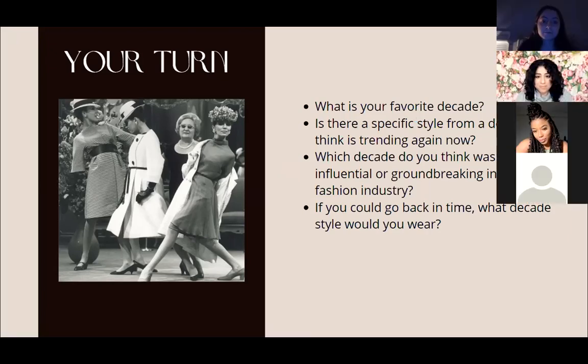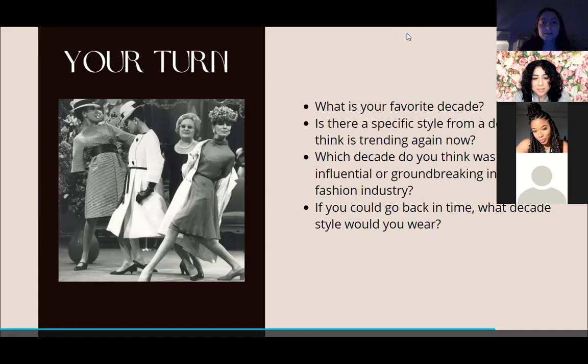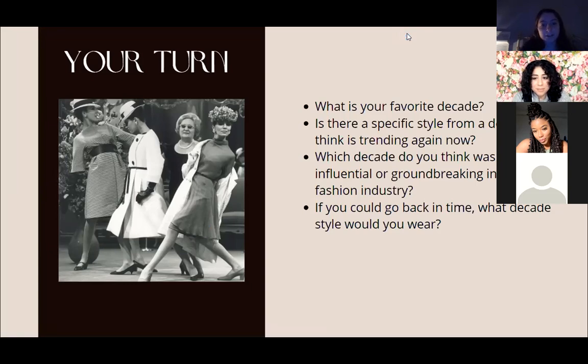I can share mine. My favorite would probably be the late 50s and early 60s because I just feel like those were such happy times and such unique pieces of clothing. They were so classy and chic that you can't really find today, and of better quality. I think those decades really were influential on the fashion industry because, like Elvia said, women started to step out of their comfort zones with fashion, and a lot of pieces were chic and effortless.